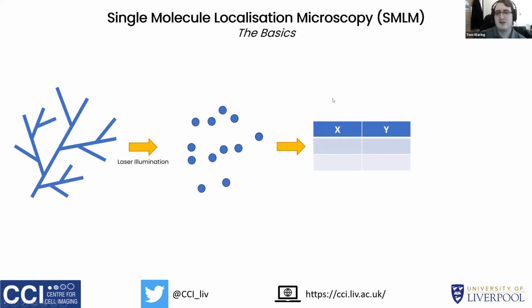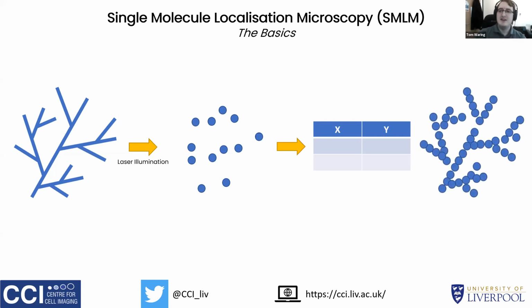And what this software can then do is it can take this table of thousands of coordinates and reconstruct an image from it. So it will essentially create a new image, putting points of light onto the image where each point represents a previously located fluorophore.